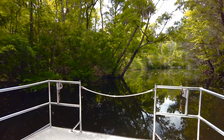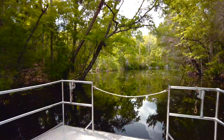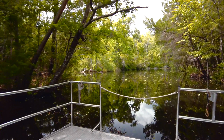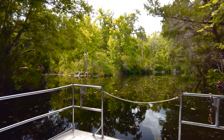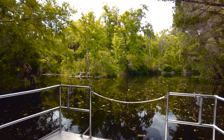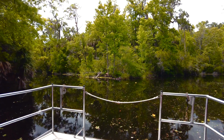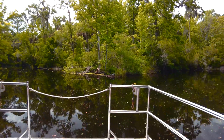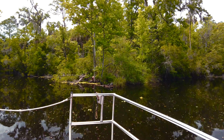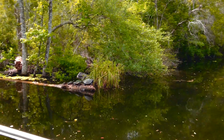Now, if you look out here off the left, we're going to be making this left turn here anyway, but there's a bunch of turtles there. Yellow-bellied sliders. Might be a red-bellied slider in there too. But we also have soft-shell turtles and some snapping turtles around in here.